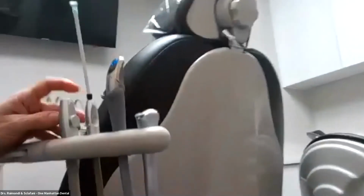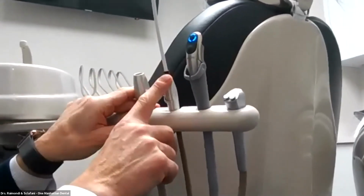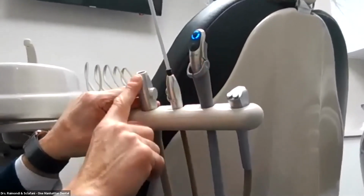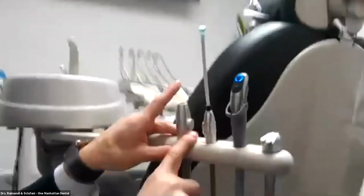And this is the hygiene room. She probably doesn't even need a high vacuum unit, but she has the option of a saliva ejector, the Isolite, and the high vacuum right here. So even if there's only one high vacuum in the room, you can run it off of that. That's great. And Zyris helped you with that particular chair? Yeah, they provided that for us. None of that was extra. That was all included in the box.